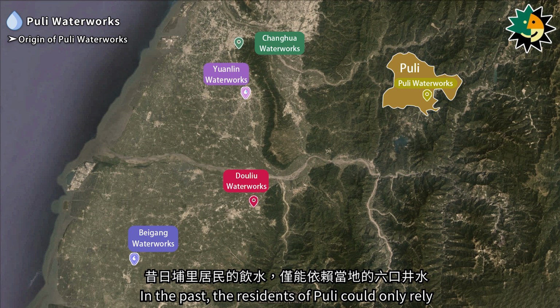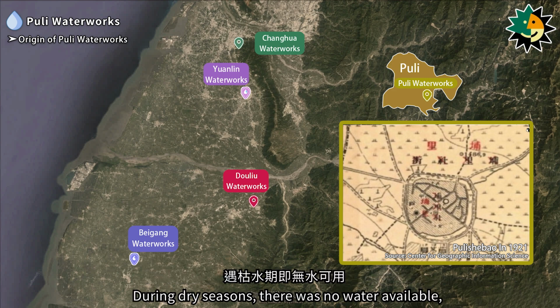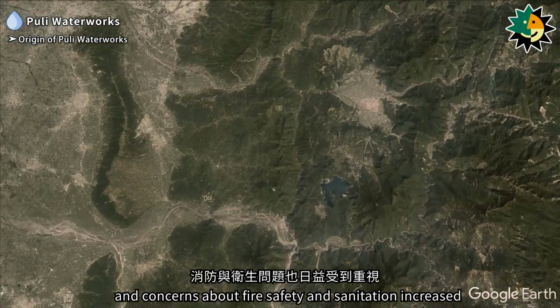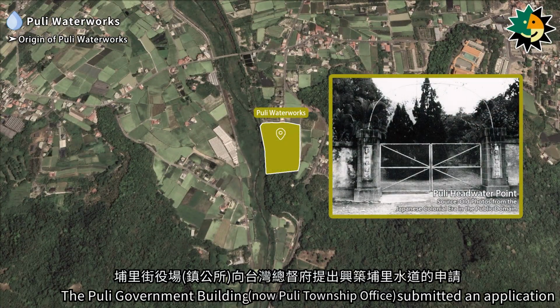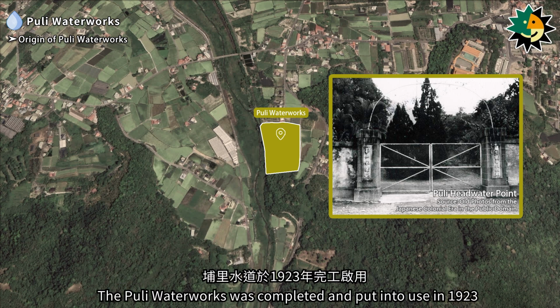In the past, the residents of Puli could only rely on 6 local wells for drinking water. During dry seasons, there was no water available, and concerns about fire safety and sanitation increased. The Puli government building submitted an application to the Taiwan Governor General's office for the construction of the Puli Waterworks. The Puli Waterworks was completed and put into use in 1923.